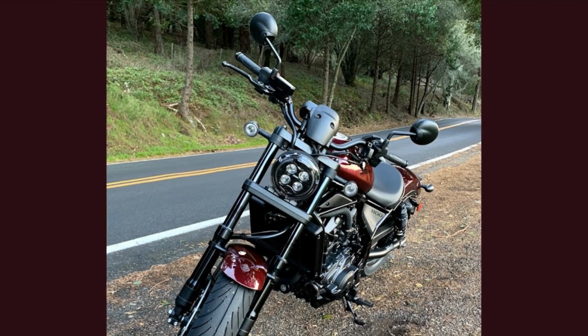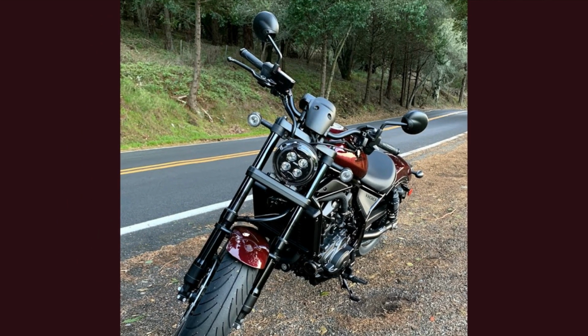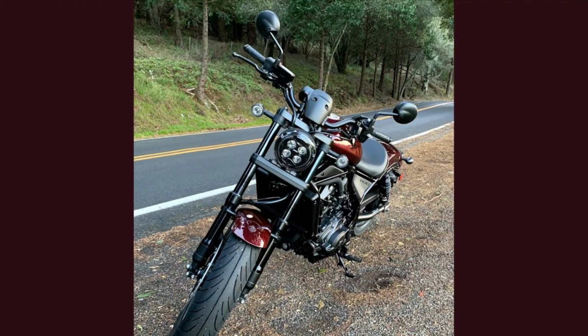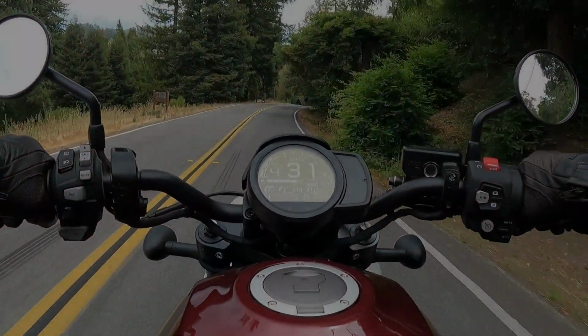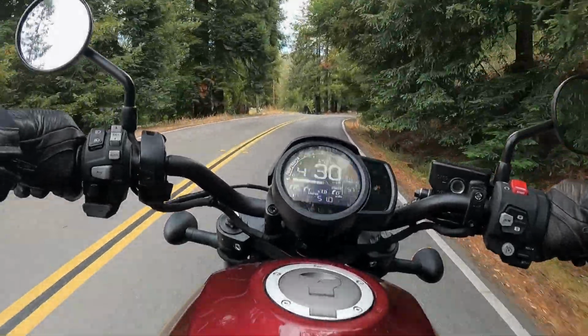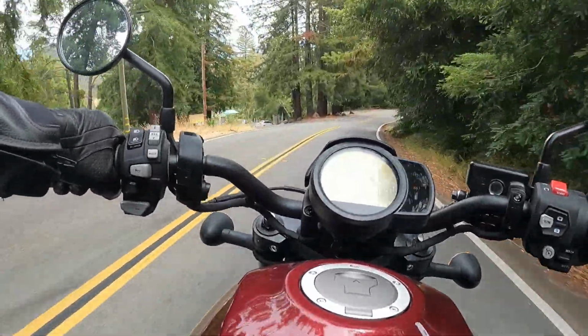No missed gears. No clutch for my arthritic left hand to pull. I like coasting up to a stoplight and taking my hands off the grips to relax without worrying about having to find neutral.